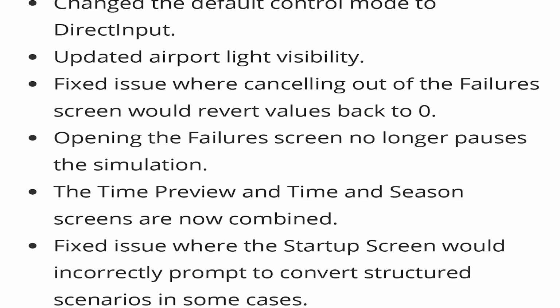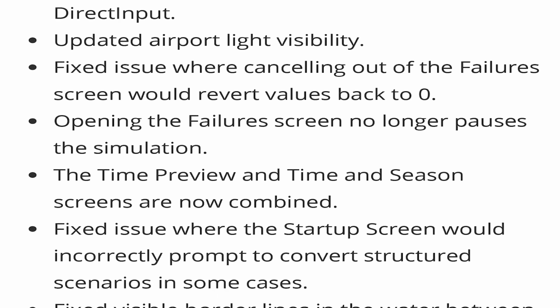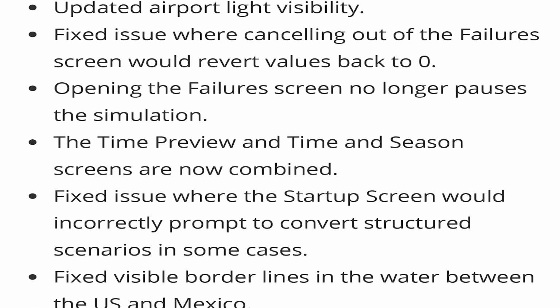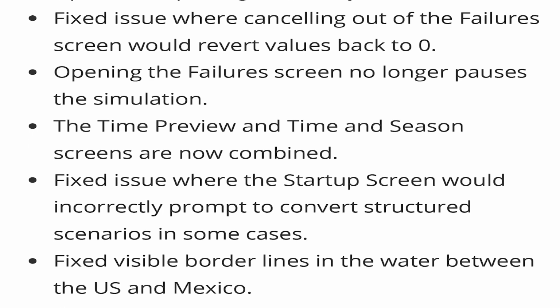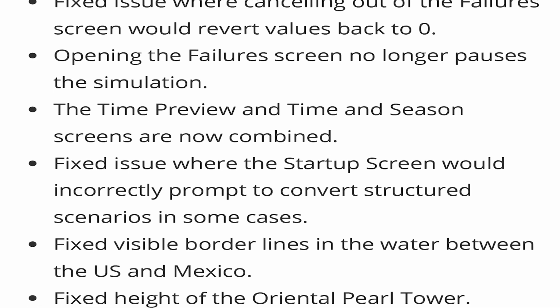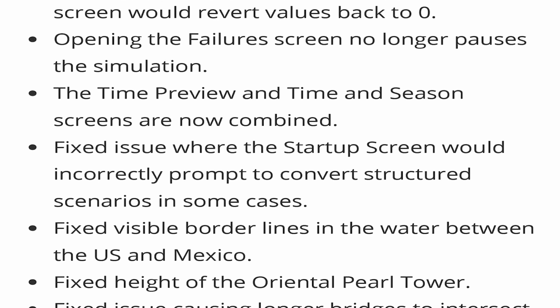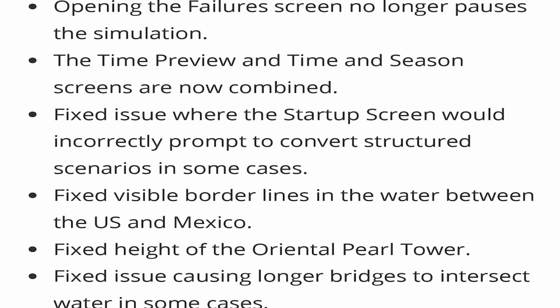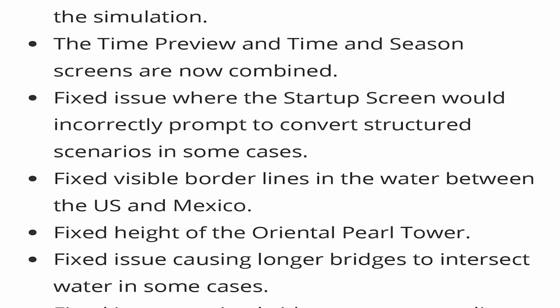Fixed an issue where cancelling out the failure screen will revert values back to 0. Opening the failure screen no longer pauses the simulation. Time preview and time and season screens are now combined. The time preview is a lot better now. I'll show you that when we get in the sim. Fixed an issue where the startup screen would incorrectly prompt to convert structured scenarios in some cases. Well, I can't say I've come across that, but I'll take their word for it.